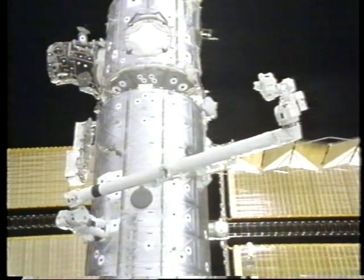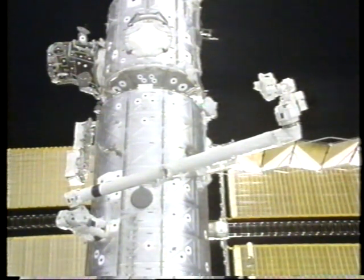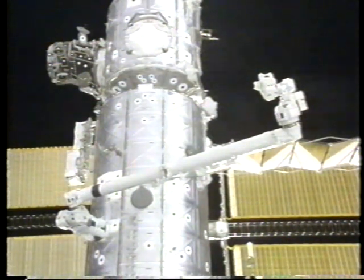In Atlantis, the ODS hatch is closed, and ISS crew is still working on some of the other interim egress steps. We copy, and Steve, you have a go to proceed with the 10-2 depress.